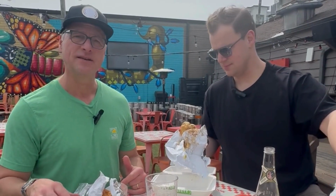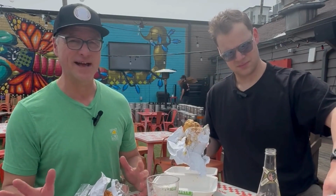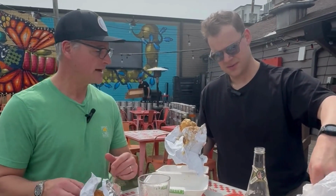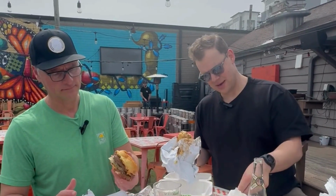So I need to tell people, if you're not from the Carolinas, you may be thinking, well, what's a Carolina burger? Well, first of all, there's not many places in Charlotte that serve them, so anytime I see it, I order it. It's got chili, mustard, slaw, and onions, and it's my absolute favorite. All right. Right off the bat, little messy. You got to.